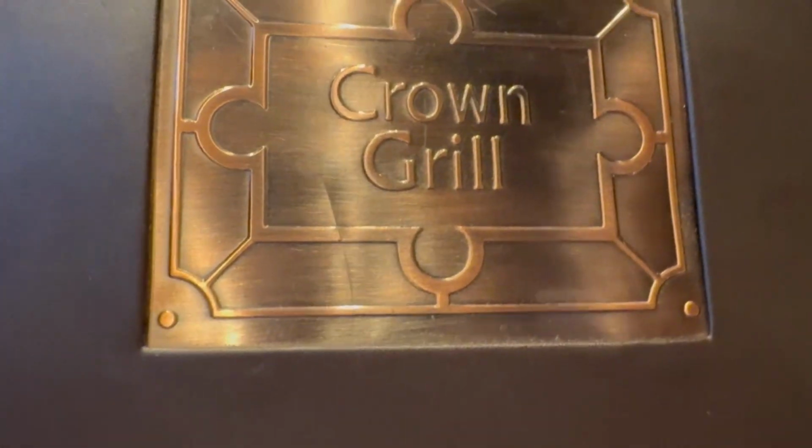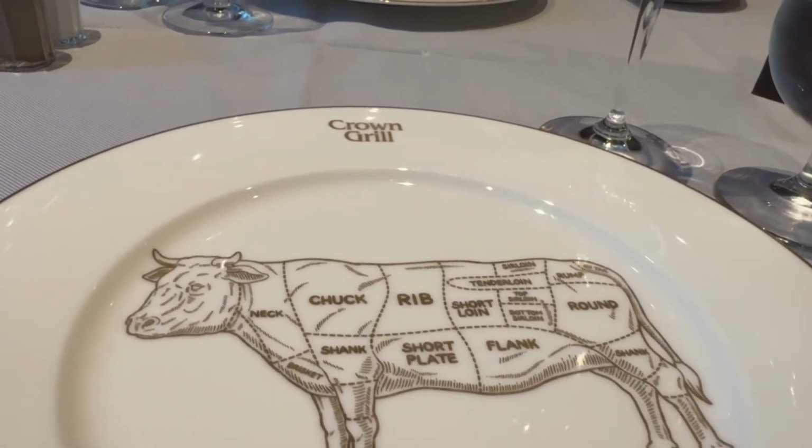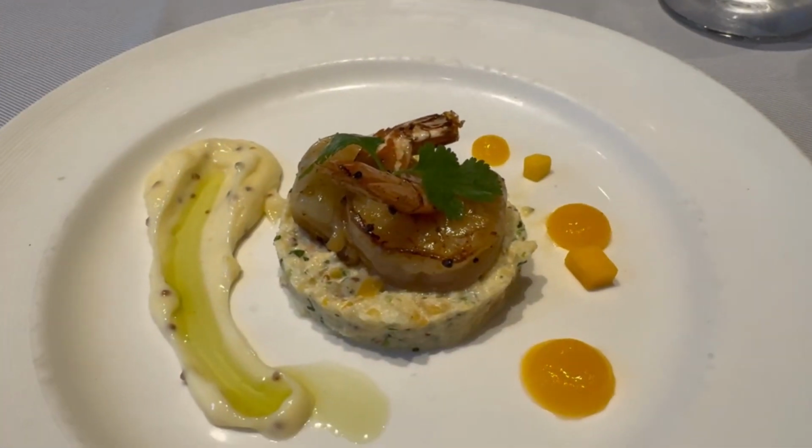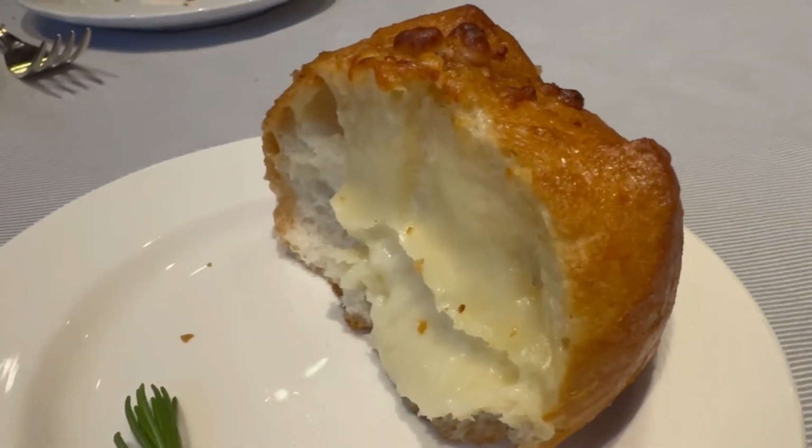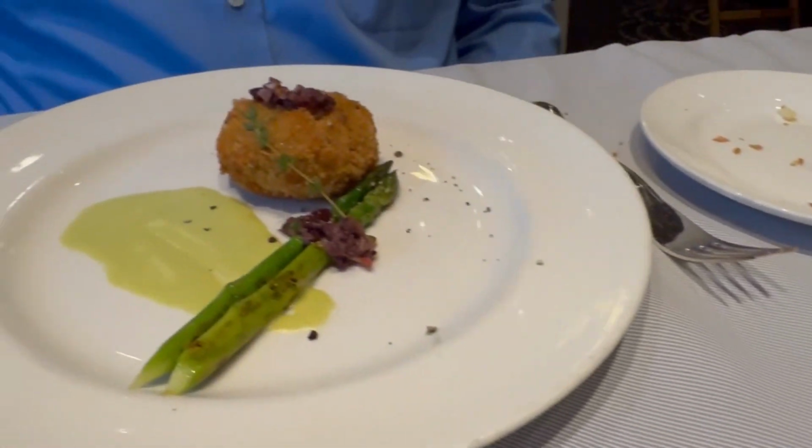They do also include specialty dining. If you happen to buy the internet and drink package on these cruise ships, you have the opportunity to go to specialty dining included with that as well. And that is what we did. I needed the internet package for recording all of these videos and getting everything done. And so my husband and I were able to go to specialty dining.